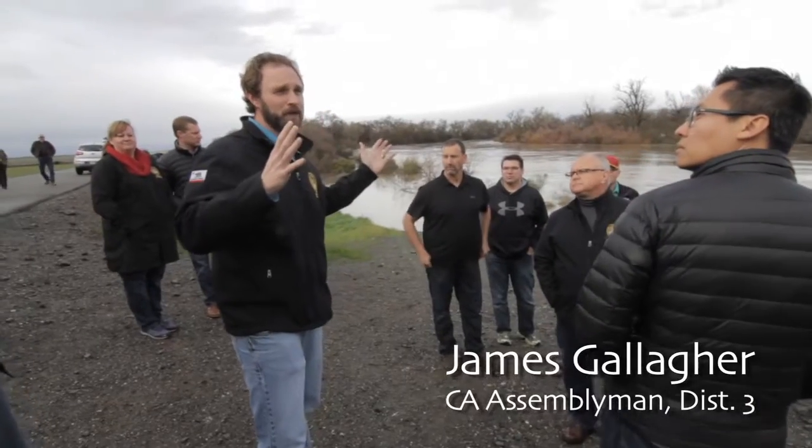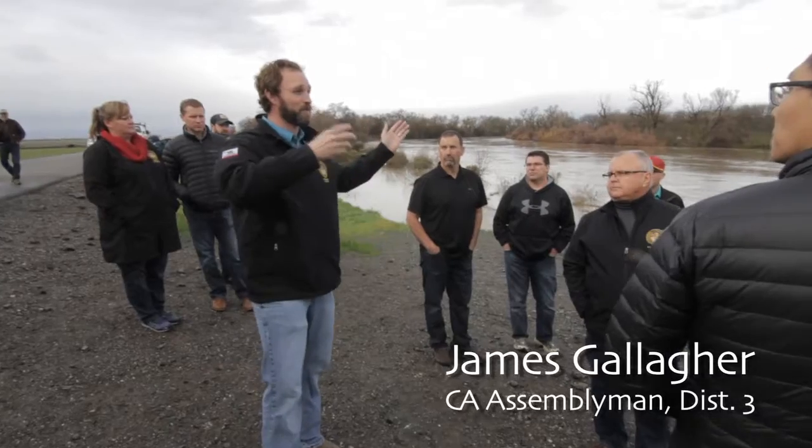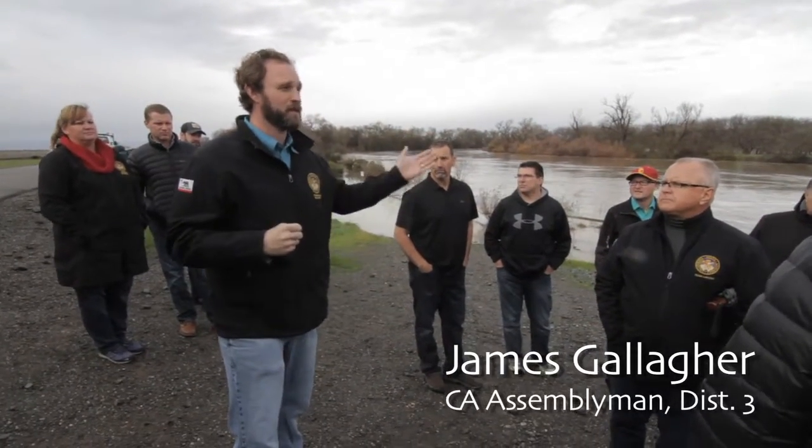It's really the flood flows that we're trying to capture. When the river is swollen like this and it's overflowing into the bypasses, this is an excellent time for us to grab these flood flows out of the river and store it so that we can use it throughout the year.